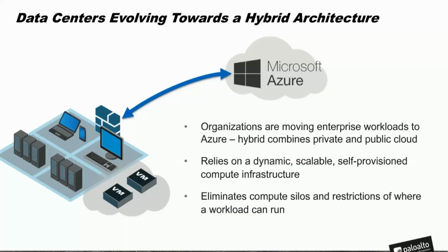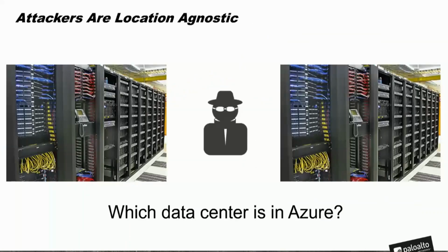So some of the threats that come to Azure are similar to what you'll see on-premise. And the reason for that is that attackers and the malicious black hats out there are location agnostic, right? You see a data center on your left, you see one on your right, and you wouldn't be able to tell which one is in the public cloud and which one is an on-premise data center. And so any attacker doesn't care either, right? It doesn't matter to them. All they care about is their end goal, whether that's exfiltrating data or leveraging your resources to do something like mining Bitcoin that we'll explain about in a second here.